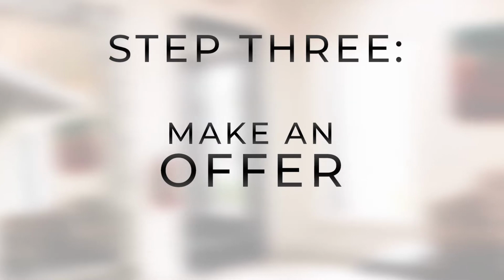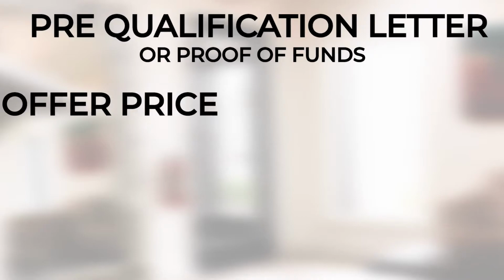And last but not least, make an offer. So you found the one and it's time to call up the sellers and tell them you want it. Here's some information needed to write up your offer. Pre-qualification letter or proof of funds. You've already got this ready to go, of course. That was step 1.